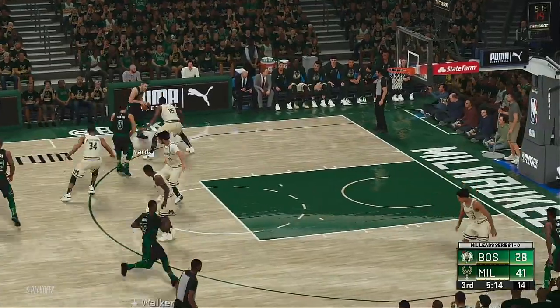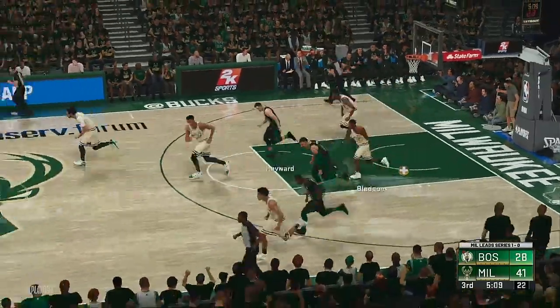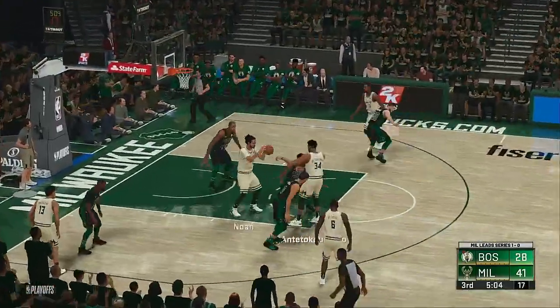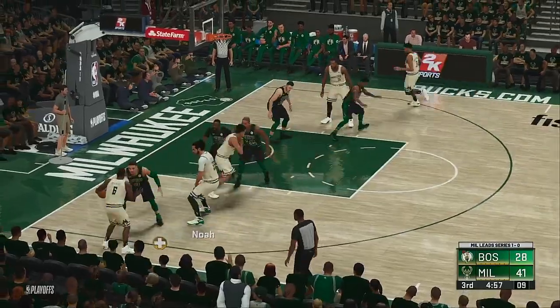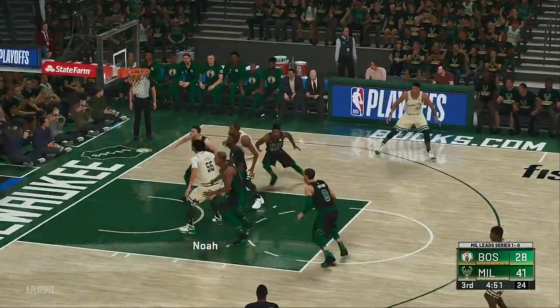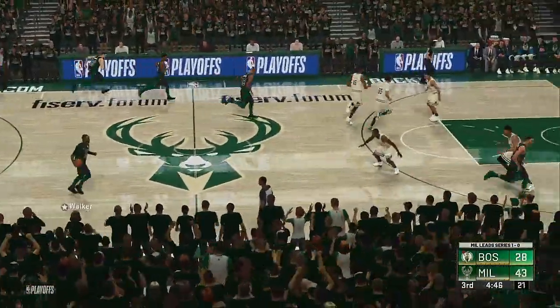Hayward outside. And the rejection by Antetokounmpo. And the long reach of Antetokounmpo. I mean, he stretches for days. And because of that, he's excellent at challenging shots. Now here's Bledsoe, fires at the elbow. Great positioning on the putback. And the Bucks lead by 15.